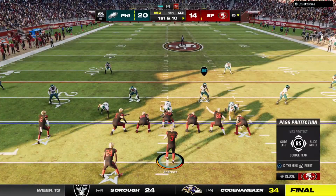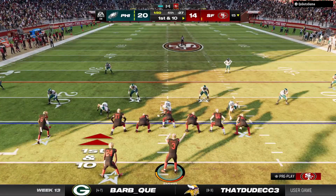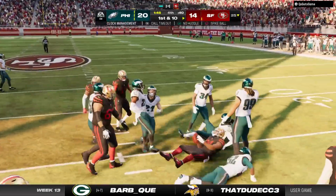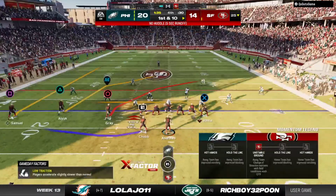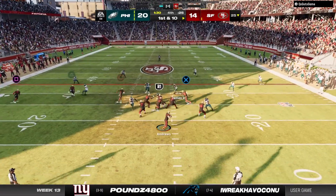They'll come up 1st and 10 here. They'll start this drive out on the ground. And brought down, but not before they're able to get it up to the 25. Just the one timeout remaining as they try to navigate this 2-minute drill. 1st and 10.